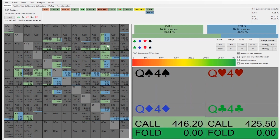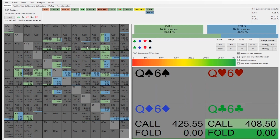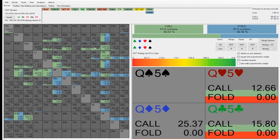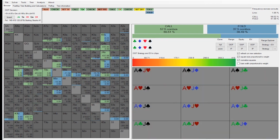And then pretty much just calling my Queen X here. Even Queen 5 might be a fold here in a chippy V situation. But then Queen 8 and better, we're going to end up calling. And then, of course, also straights and two pair.